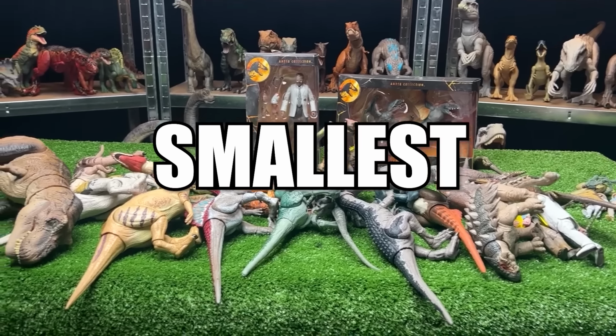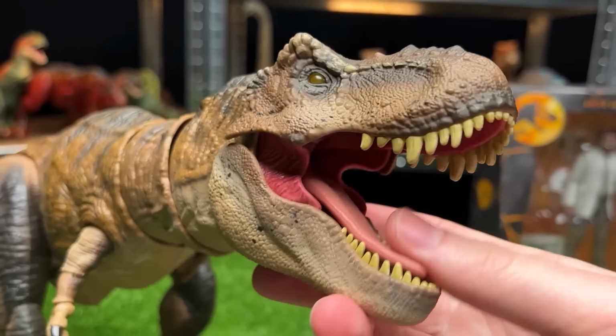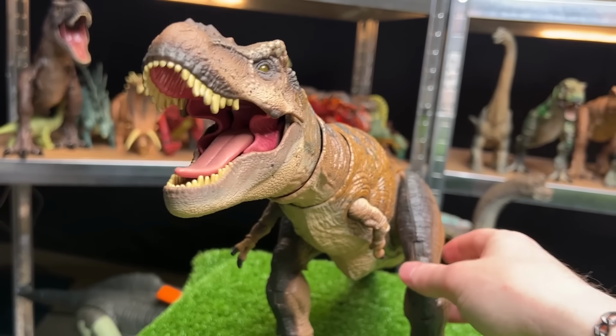The first and biggest dinosaur in this entire collection is this Hammond collection Tyrannosaurus Rex. It's got an amazingly detailed body with the coloring as well as the texturing all over. It's got some amazing marbled eyes and a pretty realistic mouth too. And we're gonna set that right here as the biggest dinosaur.